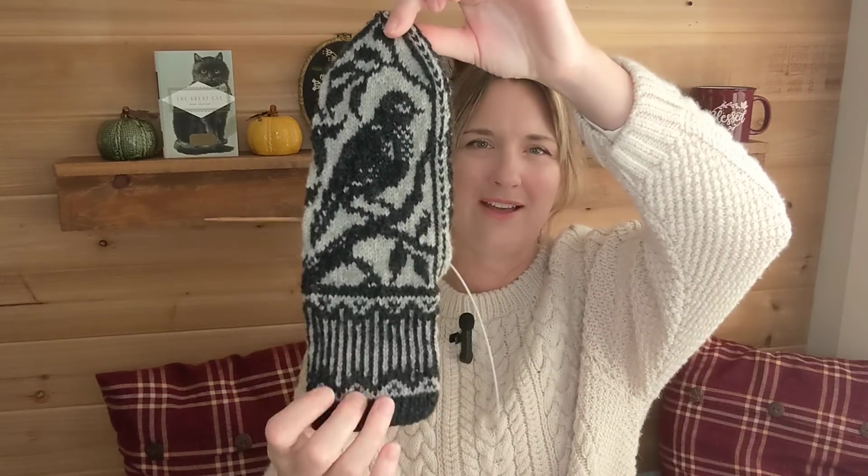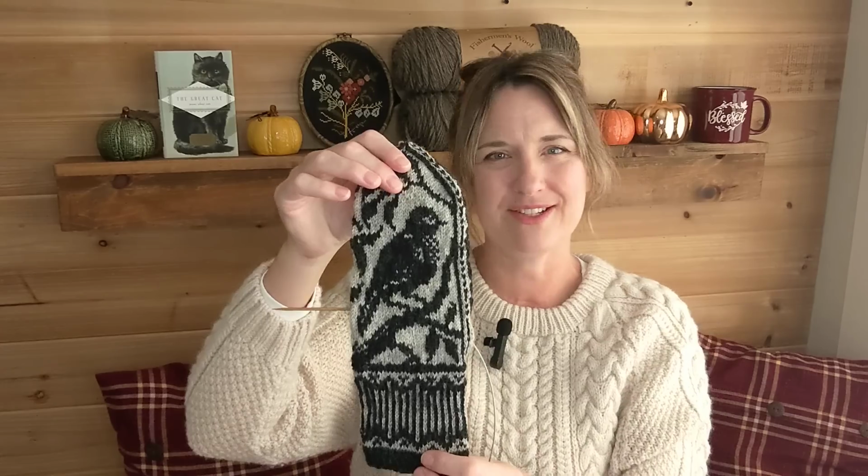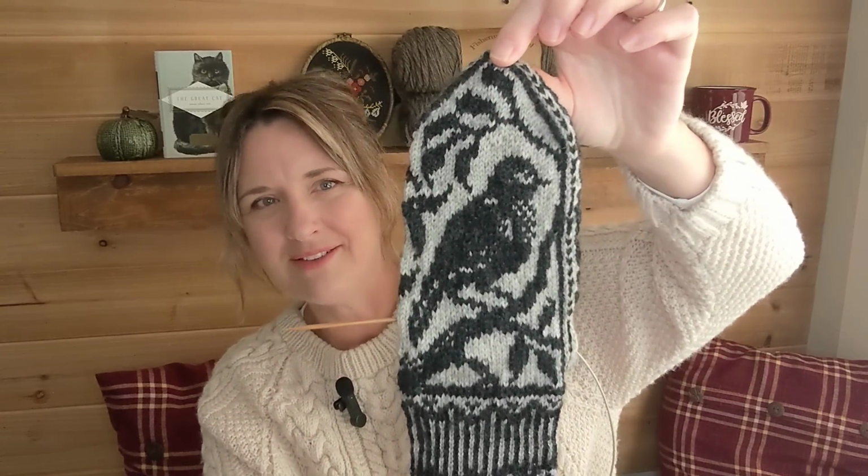All right, so here's what I've got done so far. And I have shown these mittens and talked about this pattern on one of my previous episodes, which I will link for you down below if you're interested in hearing a bit more about this pattern. But it's a very beautiful color work mitten. And this is a pattern by Erica Huser, and it's a fingering weight yarn.